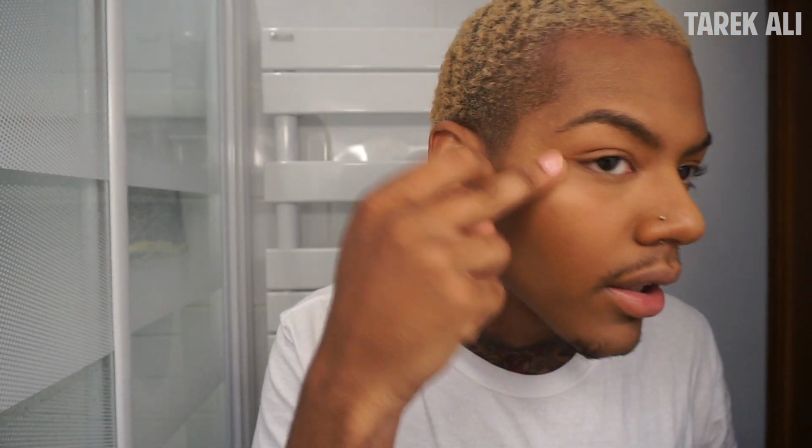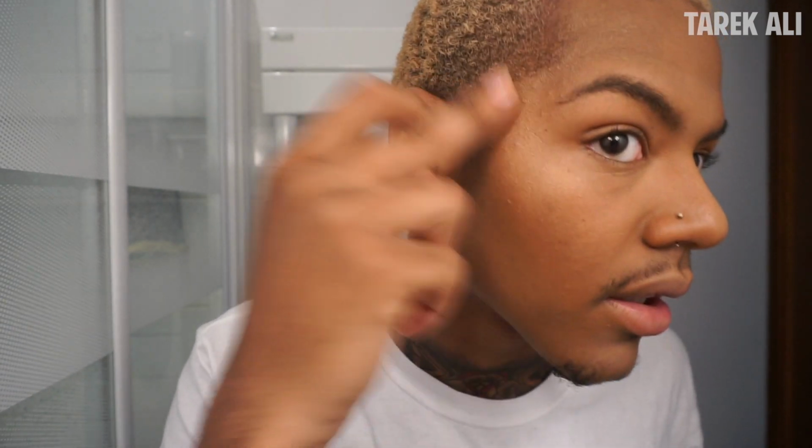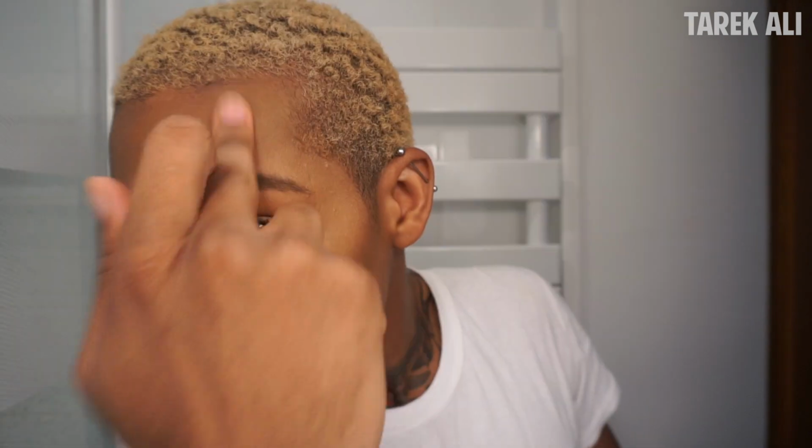I wouldn't advise using a sponge, because I think the sponge is taking off a lot of the product. I think the best way to go would be using your finger. Your finger would be the best way. Oh yeah, I like that. Definitely a finger job. Oh wait, that didn't sound right. Definitely a job for your finger.